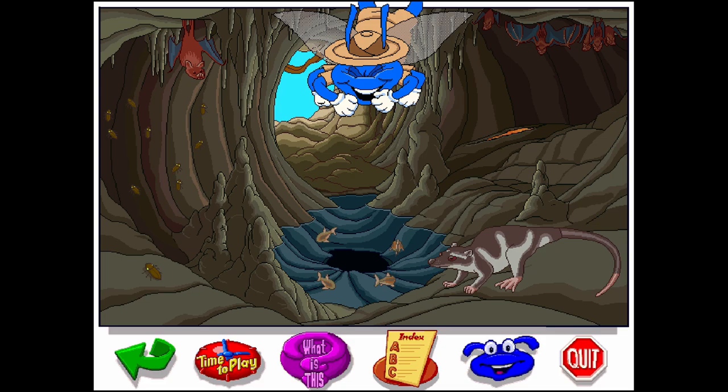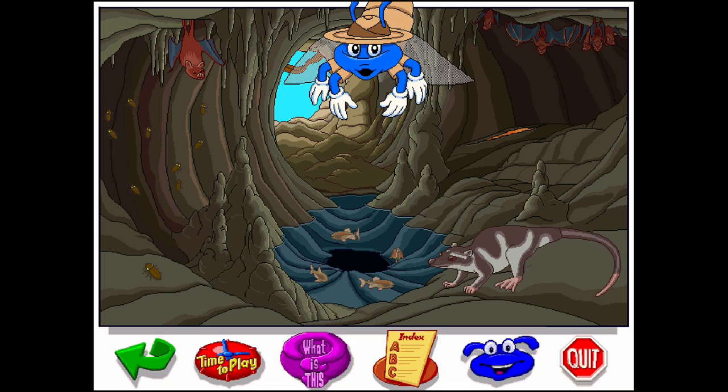This cave was probably made thousands of years ago by river water slowly wearing the rock away. No wonder it feels so wet in here.